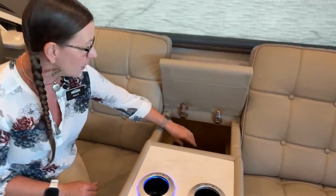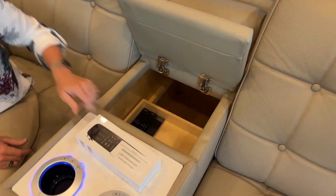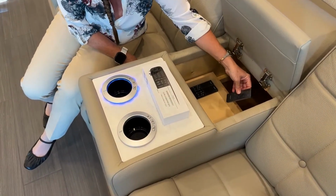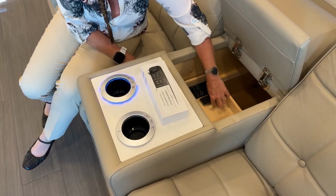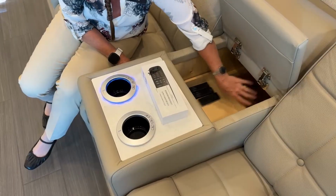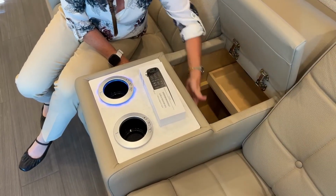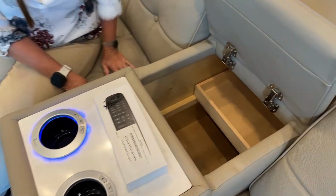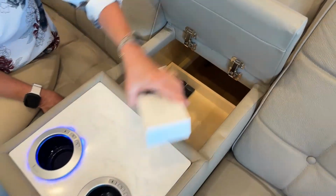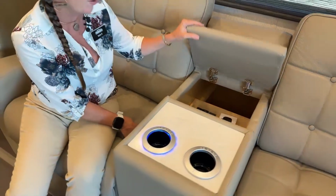So underneath here, I did take the liberty of putting out the master remote, which is the one that you can sync to everything. I've got your remote for the front TV as well as your sound bar, and then for the 50-inch. And then I wanted to just show you here that you still have plenty of room, even though you've got a solid surface, for all of your blankets, all of your soft things that you want to keep, maybe some extra bedding in case you have a friend that ends up on your couch.